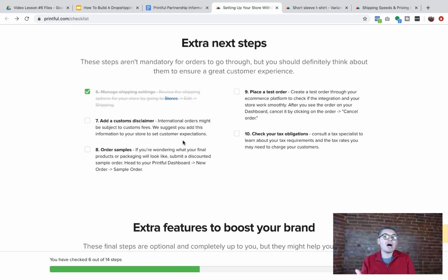Next, adding a customs disclaimer. If you're shipping products internationally, you might want to add a disclaimer on your product page in Wix, or actually in your product description on the particular products, that maybe you're adding certain fees, because sometimes customs charges fees to ship internationally. You want to do this to make sure you manage customer expectations. If you're not shipping internationally, then this doesn't really become much of an issue at all. But if you are, think about adding a customs disclaimer and then check that off of the list.